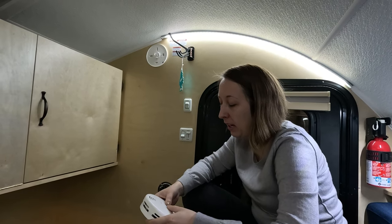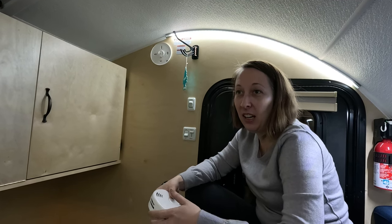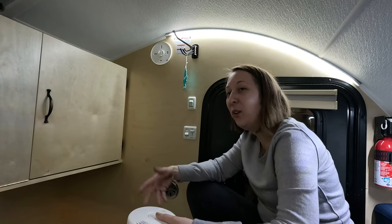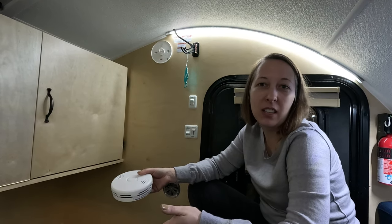So what'll happen is if there's smoke, it goes beep, beep, right? And then it says in English, fire, fire. Then it'll say in French, fire, right? And then it'll just keep beeping until you put the fire or smoke out.